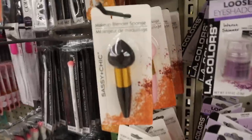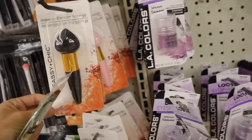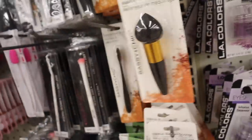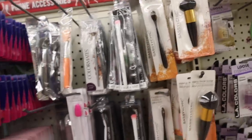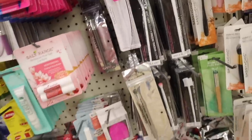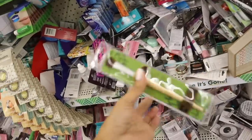Wait, these are new, the makeup blender sponges. So they have it in black and gold, and get this, pink and gold. So let me know if you guys like these too. The contour brushes look really nice. Eyeshadow brushes again, mask applicators, lip scrubbers. We've seen all of these, but definitely look for the brand Kala. Such an amazing find.